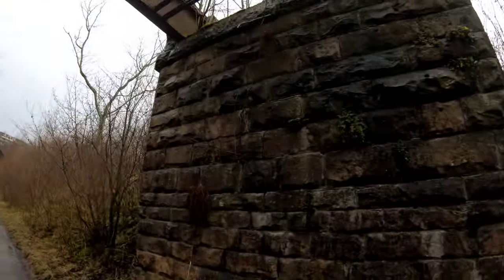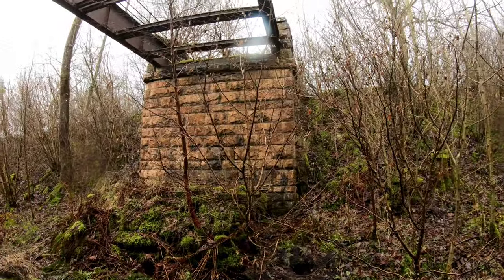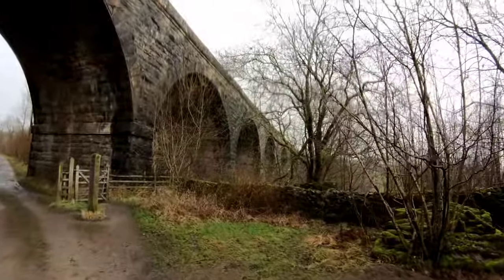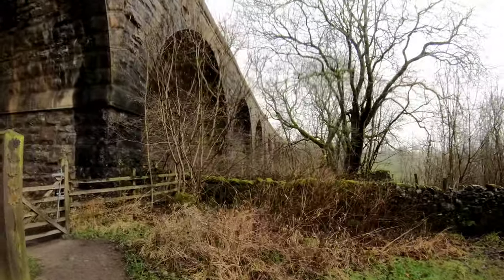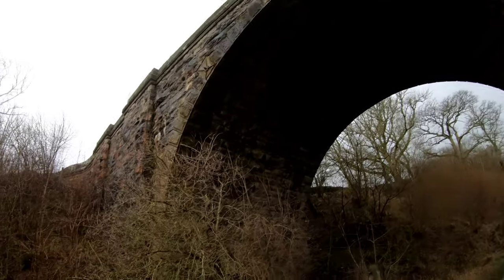It's on the approach. I assume that's just a farm bridge. Lovely colour stones, isn't it? Look at the red shade on that one. So there's the viaduct. Not the greatest view from here, lots of trees blocking it. It's quite a beast. It's no Ribblehead, but it's still a good length.